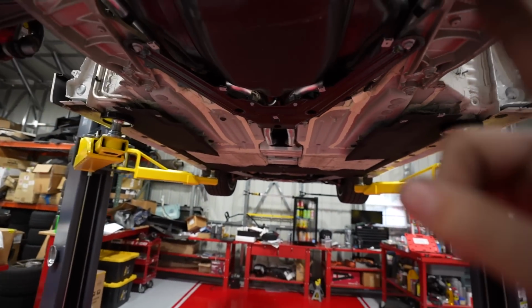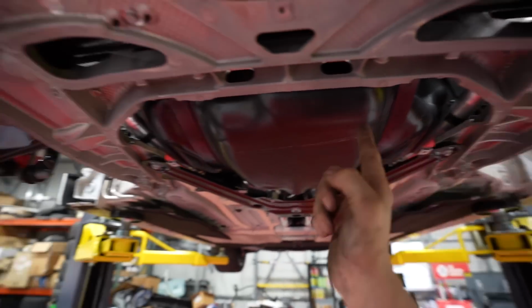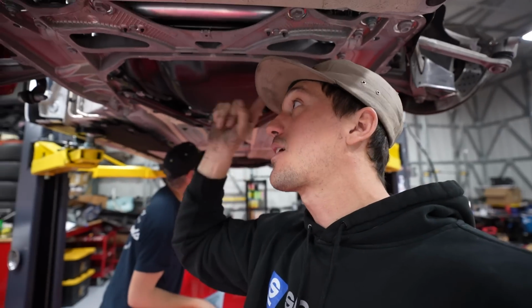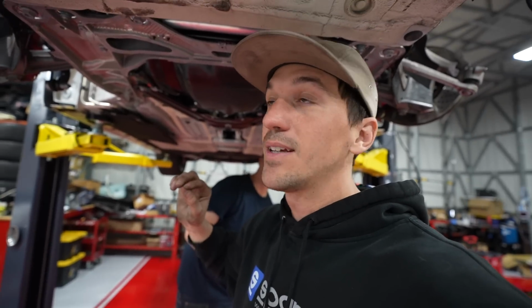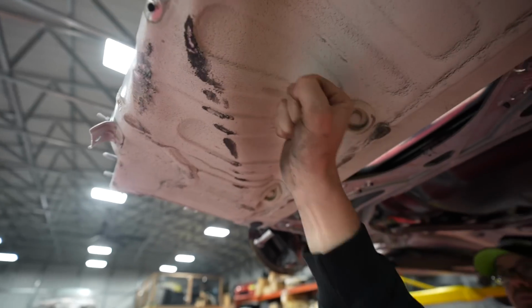Okay, so the idea behind this is all of these are subframe bolts, and I guess the bracing to hold in the fuel tank here. Essentially what we're thinking is if we take all of these off, the suspension, fuel tank, all of that stuff should drop along with the subframe, which would be super sick because that way we have so much room to figure out this issue here.